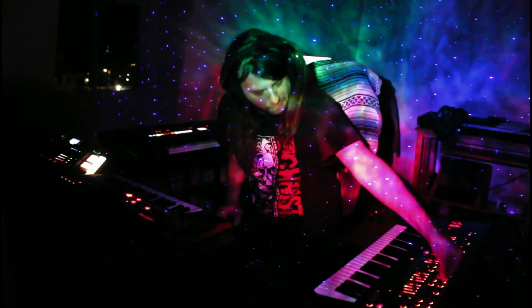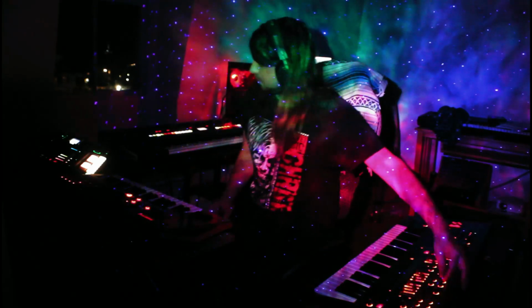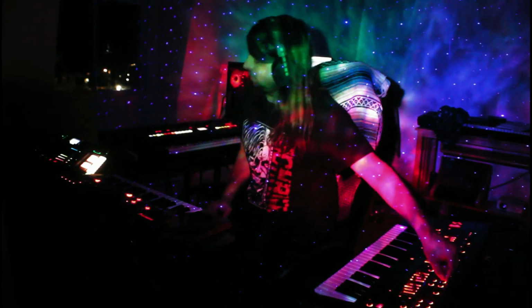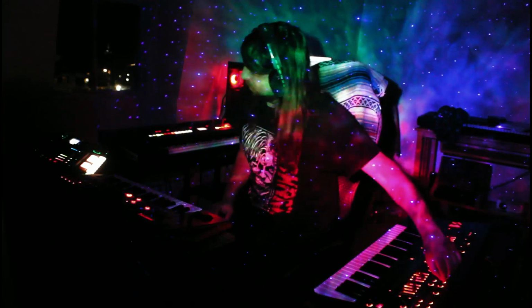I really am loving the recallability, the saving aspect of all the parameters, all the sounds, and overall, the most important part, I'm loving the sounds I'm getting from this combo. So we're going to keep pushing down this road.